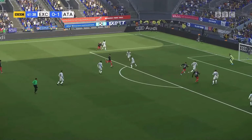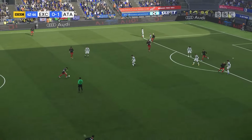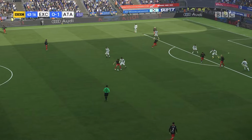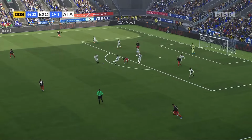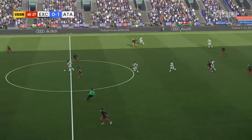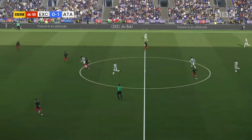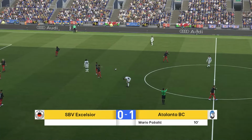And he's in on goal. Oh, super ball. Well, the crowd clearly like what they just saw. Some real no-nonsense defending. And that is going to be the final.